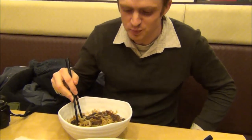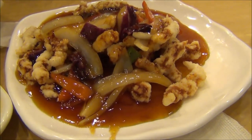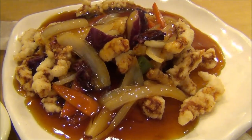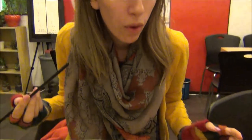Well, that's the long noodle. Sure is. Oh, it's so good. One of our favorite things to have. So here we have the sweet and sour pork. It's breaded and deep fried, and it's in a nice sweet sauce. And we also have a few veggies like onions, carrots, and maybe coleslaw. Nice little surprise there. That's really good. Really, it's quite sweet, isn't it? Mm. Yeah.